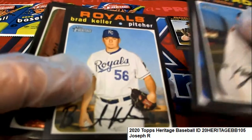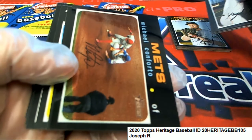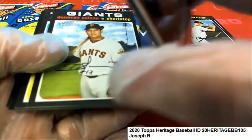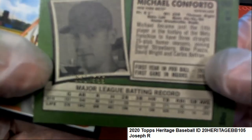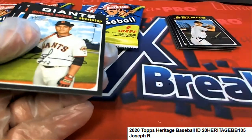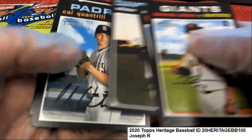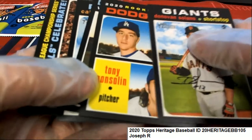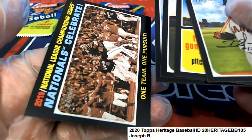What else is coming out of here? A foil. A very nice foil. Conforto, that is number 2, $9.99. I'll be going through it at the end of these to see if we have any short prints that I missed.